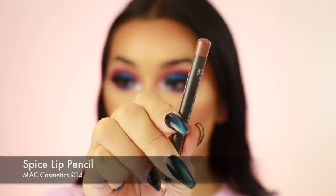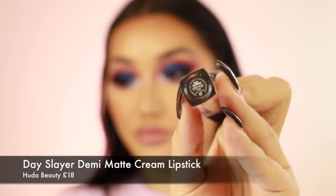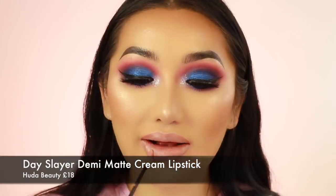Lashes fix everything. If you messed up on your eyeshadow, just stick a pair of big lashes on and you'll be fine. Okay, I'm just going to quickly line my lips with Spice by MAC. I love Spice by MAC. This is the best lip color ever. Okay, so I'm going to go in with Day Slayer by Huda Beauty. It's one of the Demi Matte ones. I haven't used these in ages, but they're super nice and creamy and don't dry out your lips. It's like a satin lipstick, but I just want it a little bit more glossy.